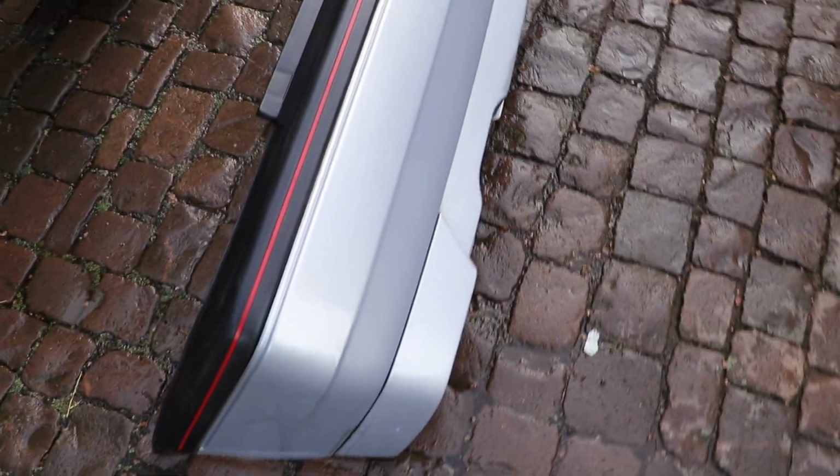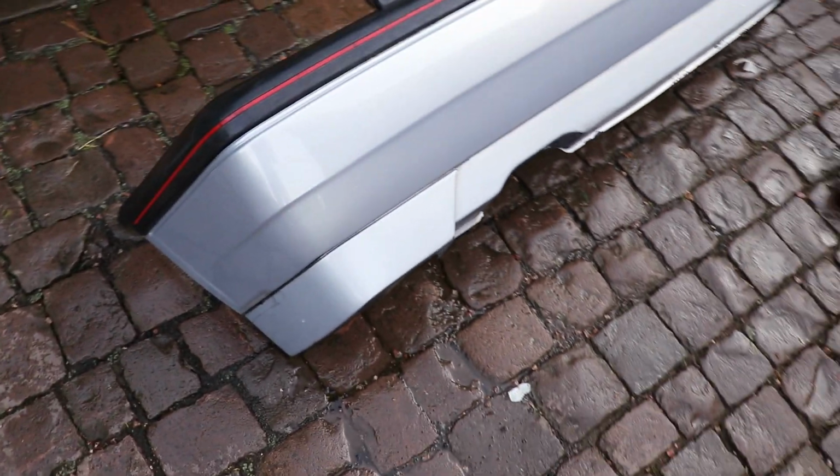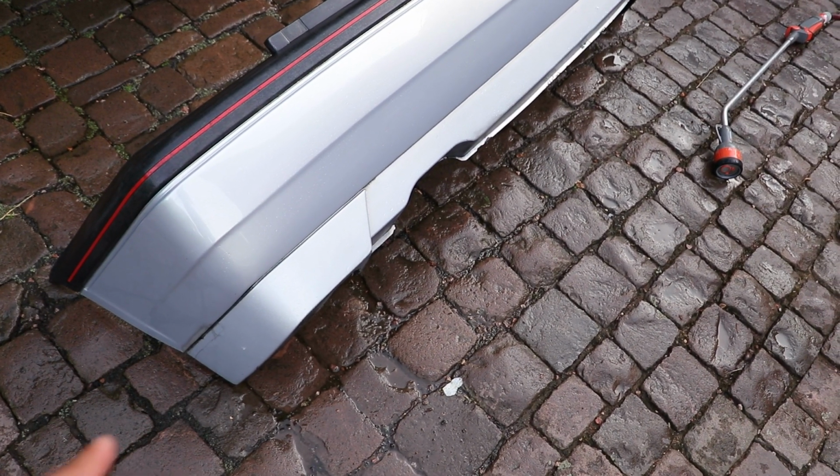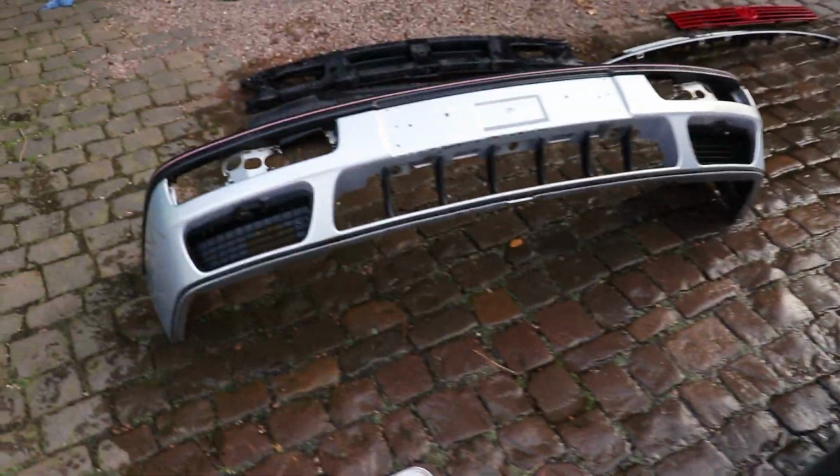And the rear bumper is very, very mint. There's almost nothing wrong, honestly, at all. The rear bumper is pretty much good to go. Like I said, if you wanted these bottom lips to not be silver anymore, that lip pops off, trim paint it black to match the top, and you're good to go. But really nice set of GTI bumpers.